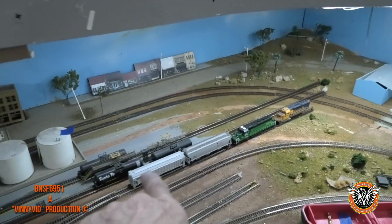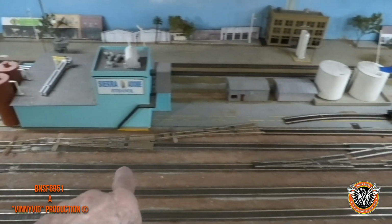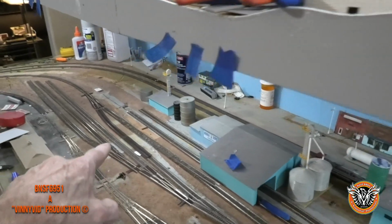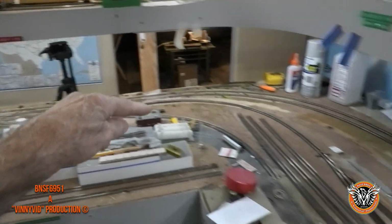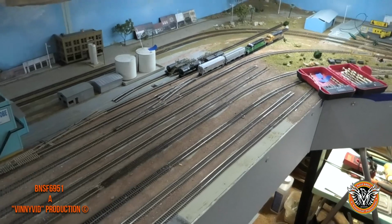And then I have a runaround track here that's going to be able to hold two SD40s and at least two cars. And so the runaround would be here. And then once all of this is done, they could take whatever empties they have from here and come back here and come into the overflow yard for further transportation.